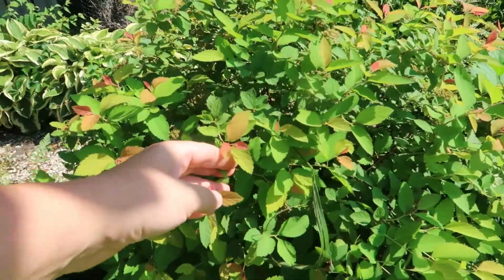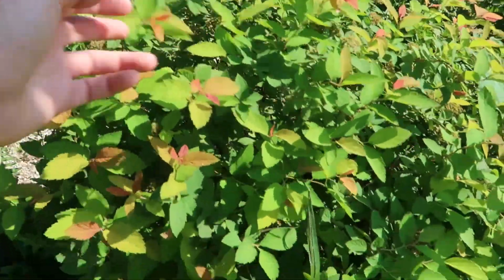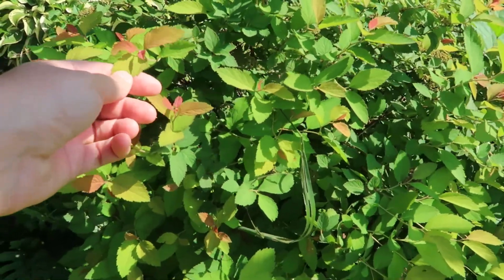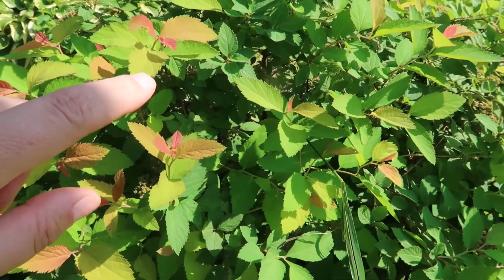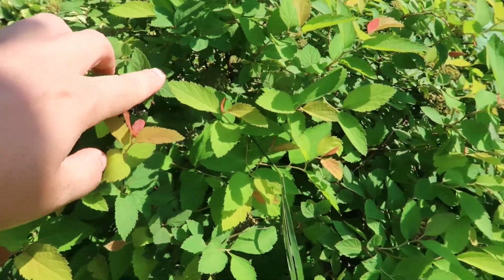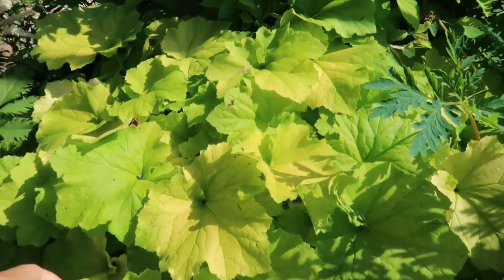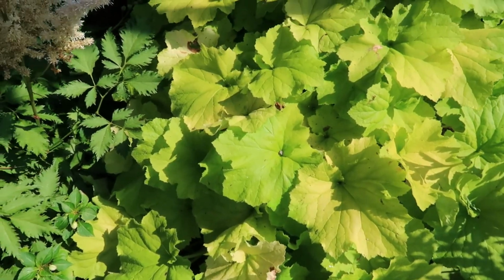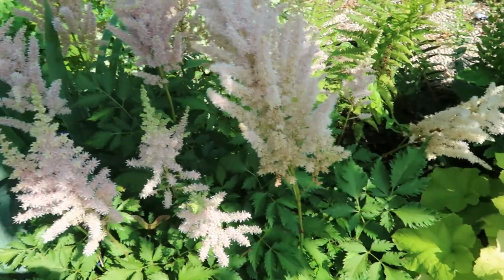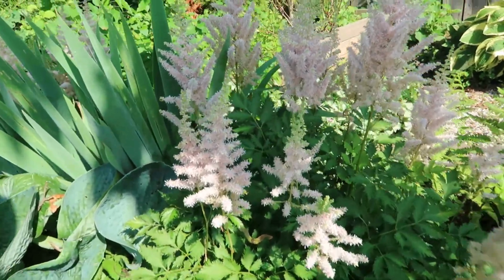There's a spirea here. It already bloomed these pretty little pink blooms, but I like the different colors. Like the new growth has more of a red tinge, yellow tinge, and then more green on the inside. So it's like a multi-dimensional plant. And this heuchera is doing absolutely wonderful. And this is a milk and honey astilbe. This is doing wonderful as well.